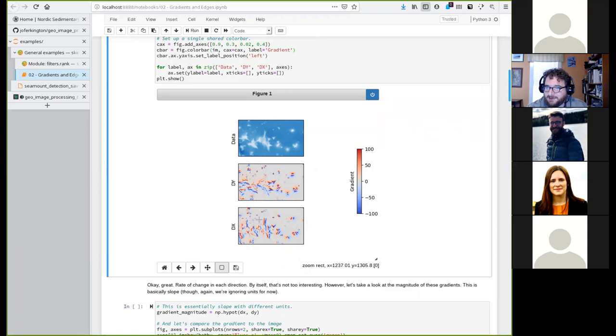For the dx, we're going left to right. So we'll see again this increase and then decrease as we go across. That's gradient. Nice and simple, easy to understand. But we're going to come back to that in a lot of ways, so just keep this in mind. This is the simplest possible case. We're going to do a lot more with this.